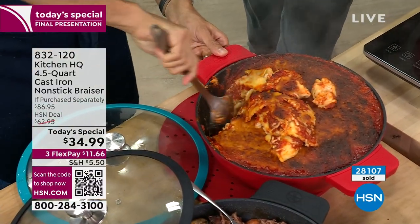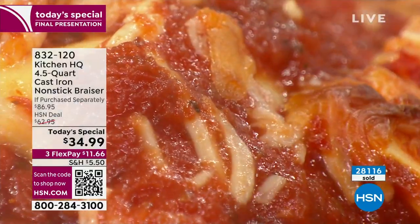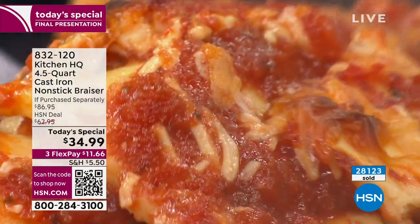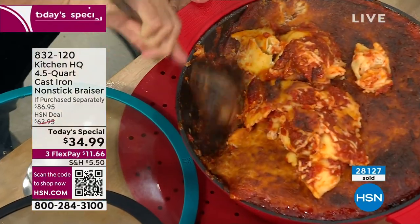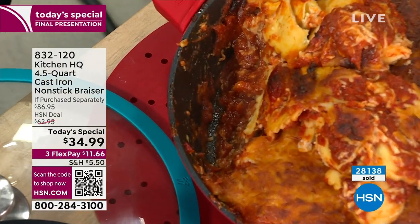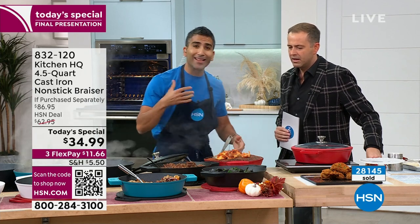Guys, can you get the shot of the bottom? I mean, look how much pot this is. If I'm going to feed 20 people. Deke is going to get the shot. Deke, I know he will. Come on, Deke. Below. Look, there's my cheese. There's my sauce. I've reached the bottom. So imagine once I get to the bottom of that big pasta bake, even that cleanup will be easy. But sheer quantity, and I think it looks great.